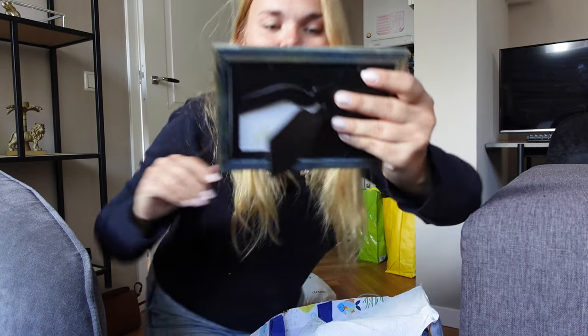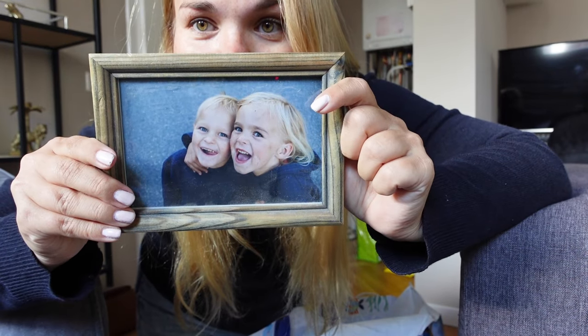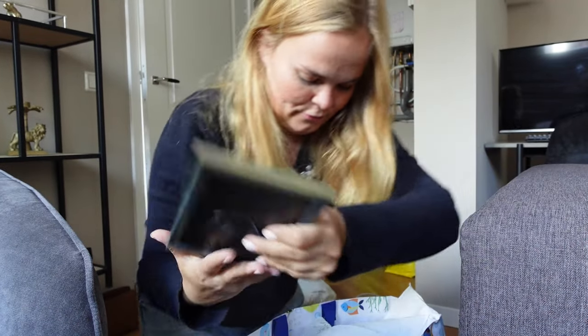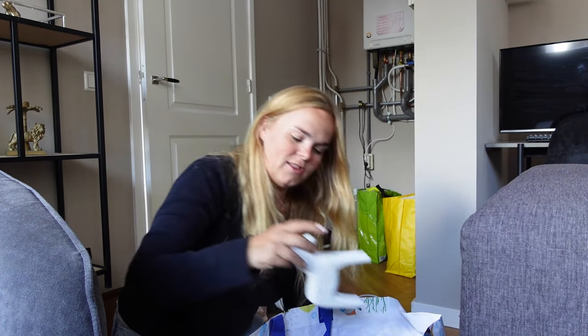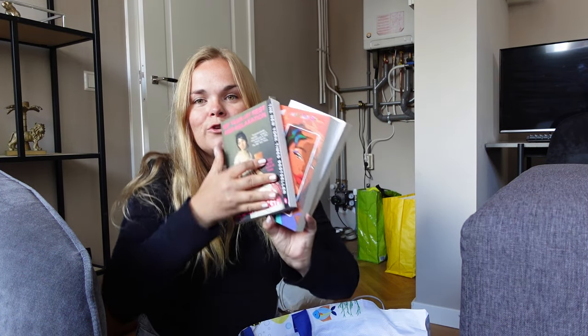Here's also a photo. It's very dusty right now. I need to clean it. But here's a photo of me and my brother when we were children. So need to find a spot for these somewhere. Then I have this Swedish horse decoration. I'll find some nice spot for that. I brought a few books with me. I have a whole box full of books, but I just brought a few for me to read for the coming months. One random sock. How did this end up here?